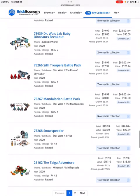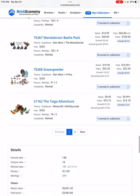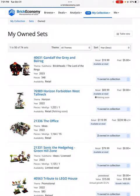And next up, we have Dr. Wu's Lab Baby Dinosaur Breakout, which has gone up in value by about 92.3%. Then we have the Sith Troopers Battle Pack, which has gone up in value by about 57%. Then we have the Mandalorian Battle Pack, which has gone up in value by about 59%. Then we have the Snowspeeder set, which has gone up in value by about 40%. Then we have this Minecraft set, the Taiga Adventure, which has gone up in value by about 51.2%.